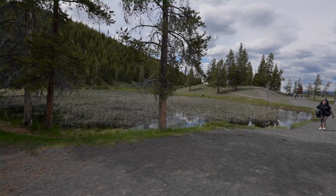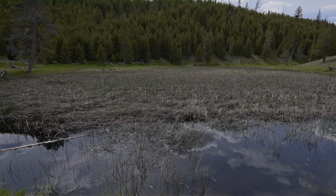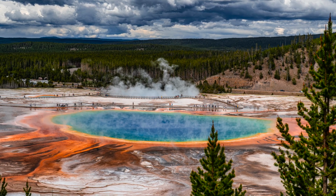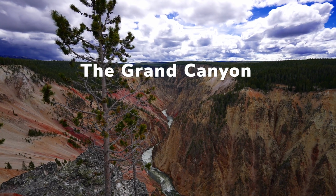You know you're on the right path when you pass this small pond on the left side that looks like black tea. When you make it to the vantage point, you'll have the chance to get that famous picture of the spring. After that, let's go to my favorite place in all of Yellowstone, the Grand Canyon.